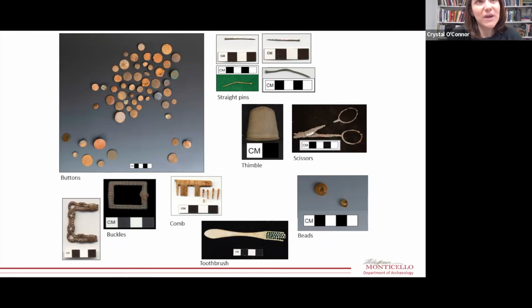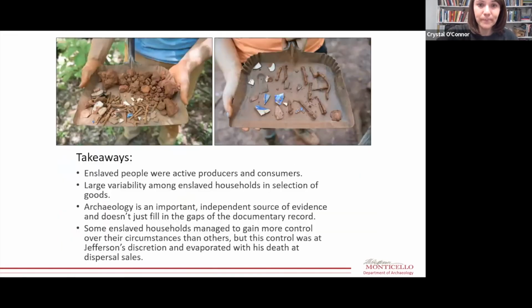At Building S, we have 255 buttons. So that's a lot of buttons for one site. The buttons in the photo are from Site 6, and there's, I think, 54 buttons in that photo. But this is a way for enslaved people to be able to show off a little bit, to have a little bit of personality, agency, and to be able to sort of make something out of slavery and to be able to exist in such a brutal system.